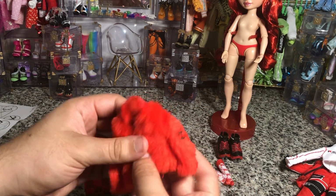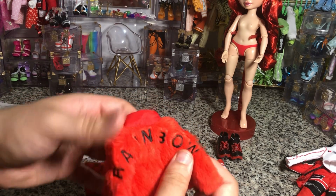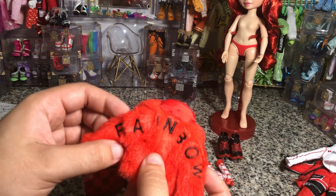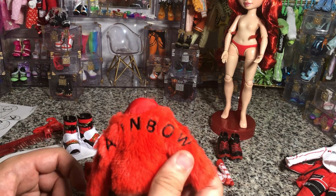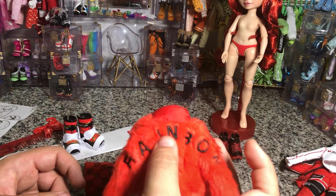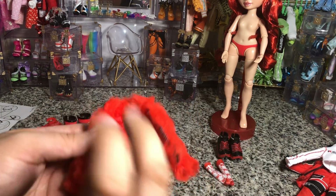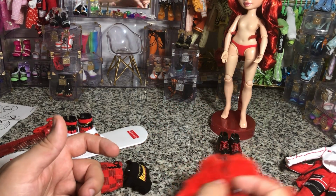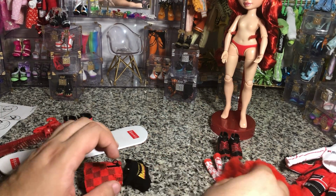Here is our full fur coat. Okay, so it does have some detailing on the back. It does say Rainbow. Again, cute, but really unnecessary. I would have just been happy with a basic red fur. Like, let's be real. But again, it's high quality.